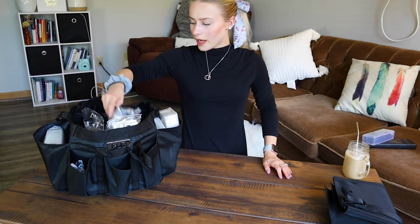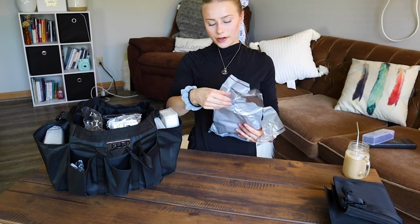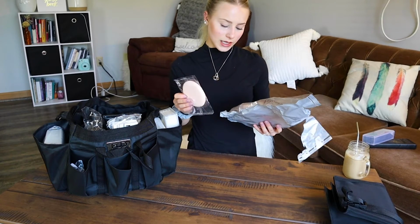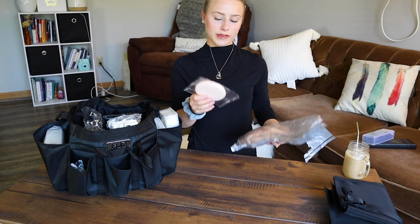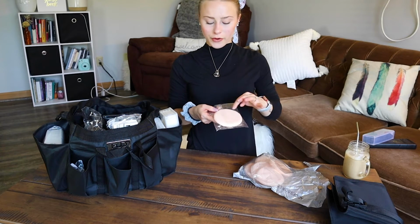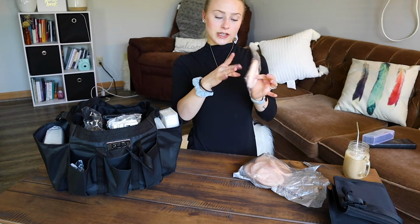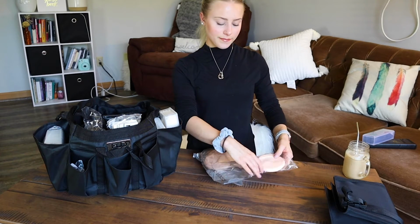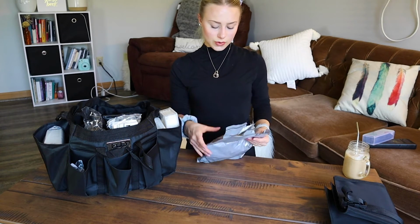Next up, we have a bunch of powder puffs. They're individually wrapped, and you just use powder with these. So we have a loose powder, you put the powder on here, and then you just flick it off, tap it off. I don't really like it that way, but that's what you're supposed to do with those.